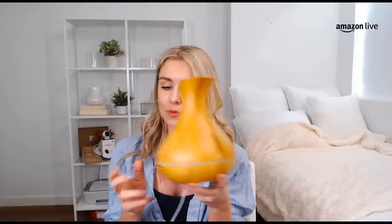And you can twist it around as well. So if you want to emit mist in one direction, you can control the direction of the mist, which is really nice as well. Love having this in my living room. It really makes the home smell so beautiful. And it comes in two different stylish colors as well. This is the lighter of the two. I know there's a more chocolate brown color one as well.